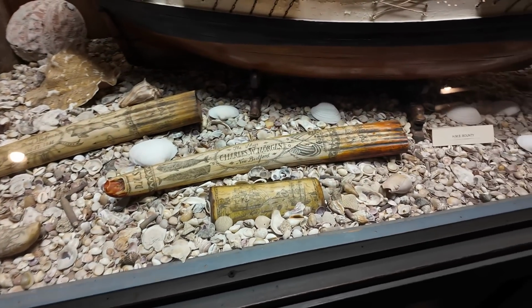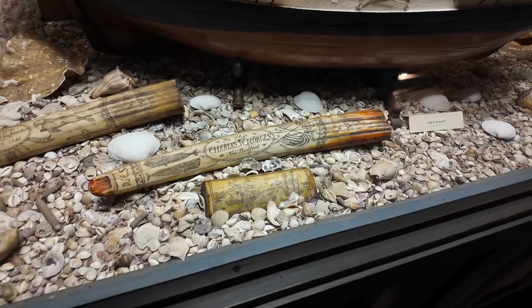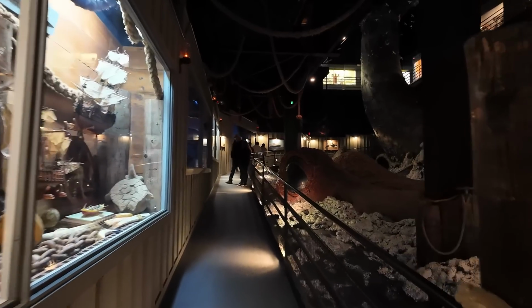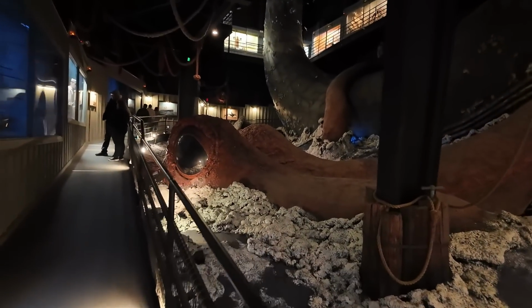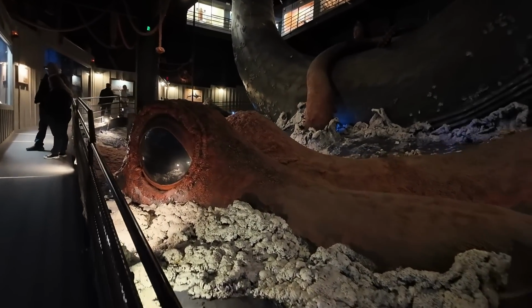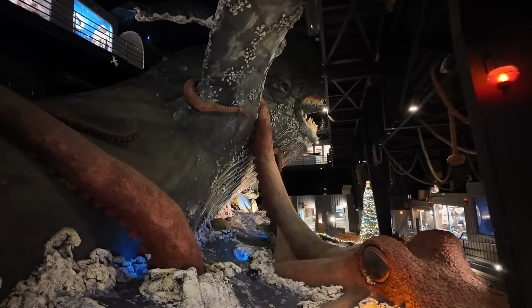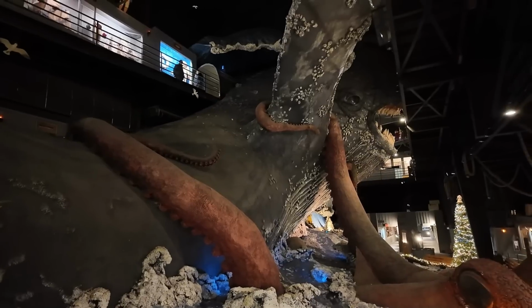See some scrimshaw here. At one point, the world was set on fire by etchings on whale teeth. And even if the Kraken is not in the Christmas spirit, I still greatly appreciate him and his endless battle with the whale. Every time I come here, I'm just blown away. Just blown away by this thing. This is larger than any whale that has ever lived on planet Earth.